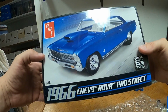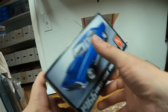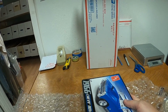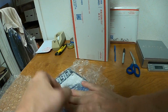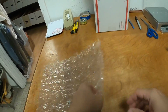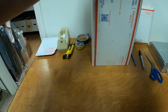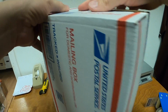AMT 1966 Chevy Nova Pro Street. It is new and sealed, and the box and everything is in nice shape. So we will wrap it up in this sheet of bubble wrap. And we'll just slide that down into the shoebox, and then fold this half in half and roll it. And that holds it nice and secure in the box.